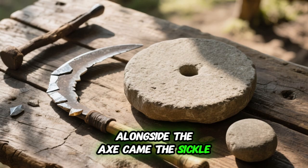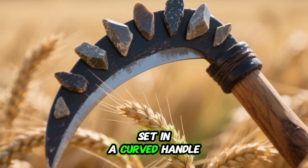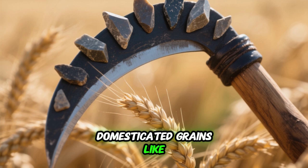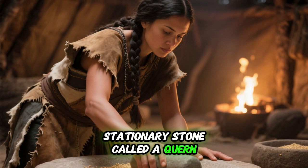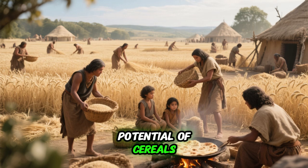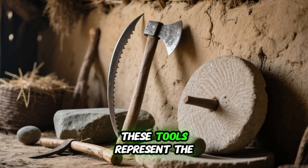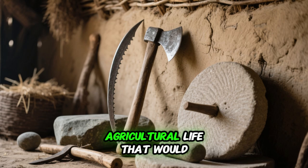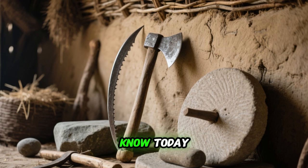Alongside the axe came the sickle and the grinding stone. Early sickles, often made with flint microliths set in a curved handle, allowed for the efficient harvesting of domesticated grains like wheat and barley. Once harvested, the grain was placed on a large stationary stone called a quern and ground into flour with a smaller handstone. This process unlocked the immense nutritional potential of cereals, providing a stable, storable food source that could support a growing population. These tools represent the foundation of our modern diet and the shift towards a settled agricultural life that would eventually lead to the rise of cities, states, and the complex world we know today.